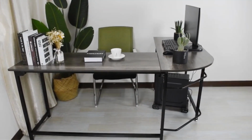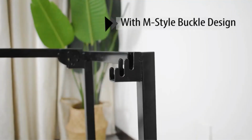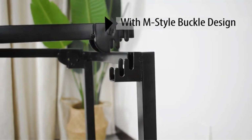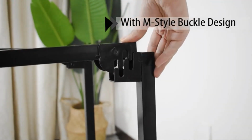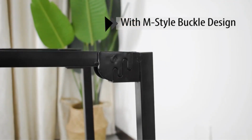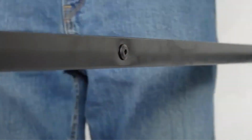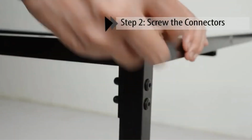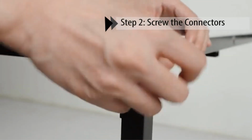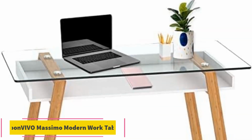The top is made using P2 class particle board, and the bottom is made of a steel frame. Overall, the entire table is very sturdy. The leg pads are adjustable, allowing this desk to work for people of all heights. Installation instructions make this desk easy to assemble. The desk comes in 2 sizes and is large enough for multiple monitors, which makes it ideal for gaming or other office work.